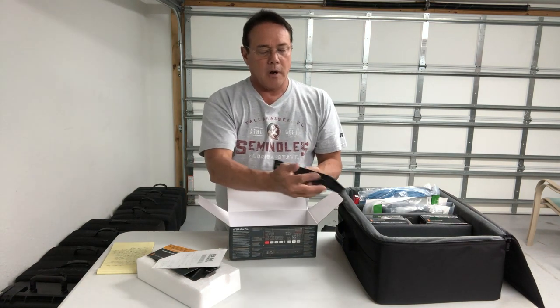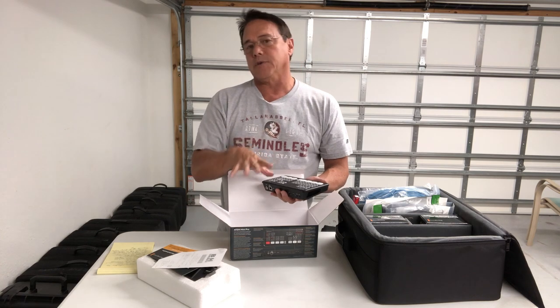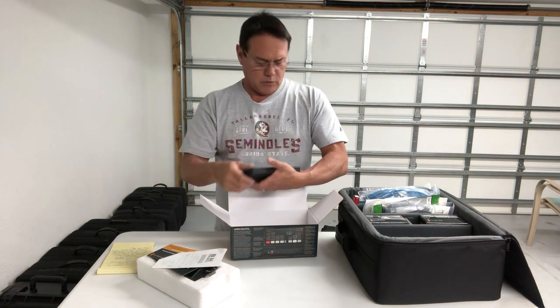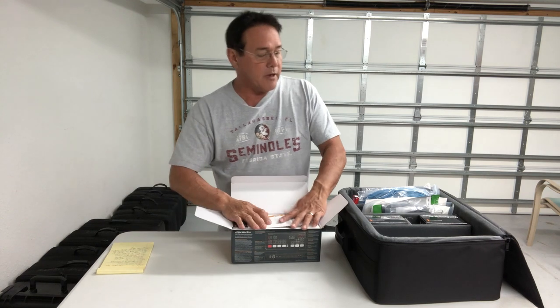It handles four HDMI video inputs. You can switch back and forth between the four during recording, so you don't have to do it in post. You can do it live. Picture in picture, screen over screen. It's just a phenomenal tool. You can do so much with it. And really looking forward to starting to tweak that and get good with it.